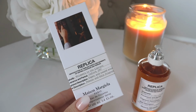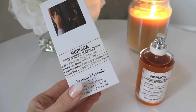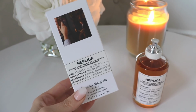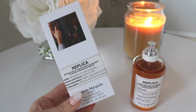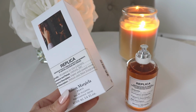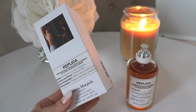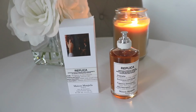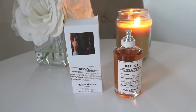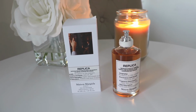So this is what the box looks like, and it says paper and waxed wood, and it says it's a male and female fragrance. Again, I don't get paper and waxed wood, really. I literally envision the walls of a house, but like wooden walls. I don't know if that makes any sense. Oh my gosh, it's just the most gorgeous woody vanilla scent, and so cozy and so relaxing.